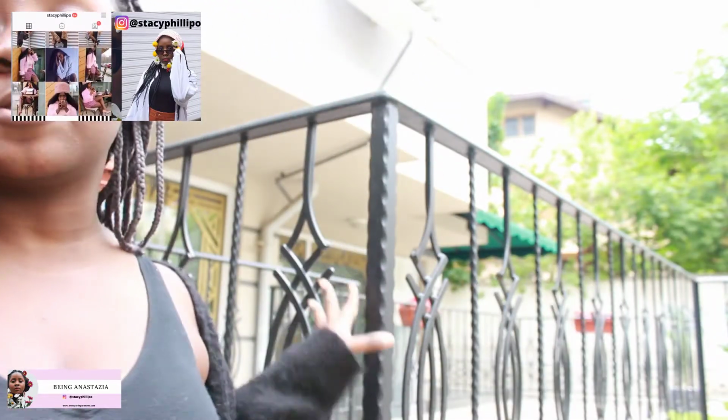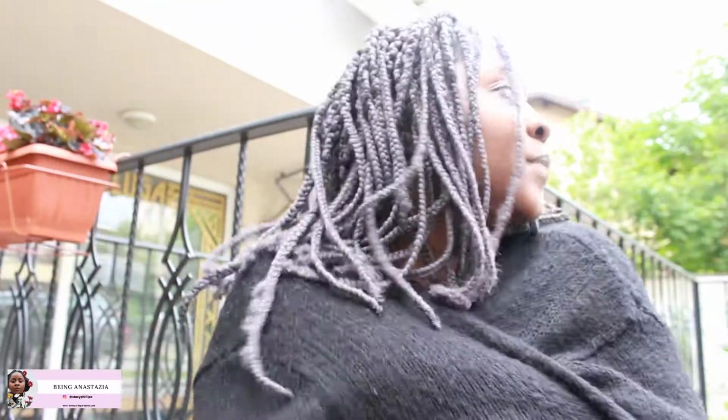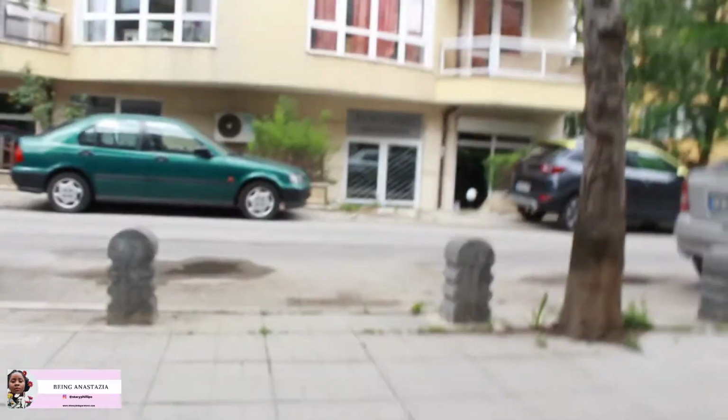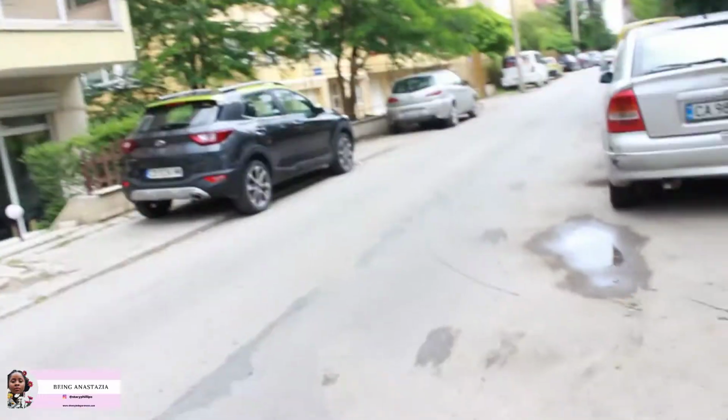As you can see here, this is like a terrace. I think it's shared. There should be like a restaurant down here, so I'm not so sure about that. But yeah, and it's kind of cold, so ignore me and my look. So I wanted to show you guys a little bit of the street. And up there it's the street, and it goes all the way down there. Okay, I cannot really show because there are cars here, but this is the entrance.